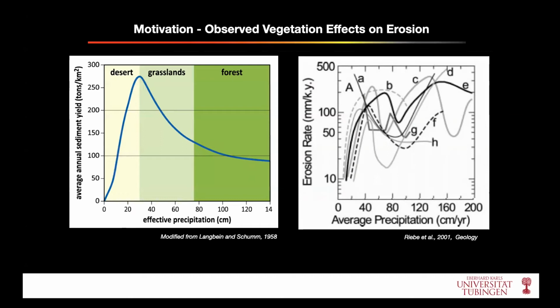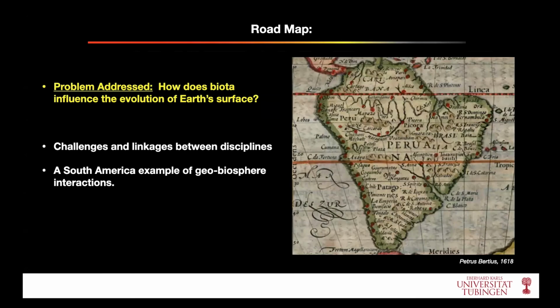And what I'm representing here is just the simple aspect of how vegetation influences the physical transport of mass across the Earth's surface. So this type of plot raises a lot of interesting hypotheses about how vegetation actually influences and interacts with the Earth's surface. That, my friends, was kind of an introduction for the concepts I want to get at today.